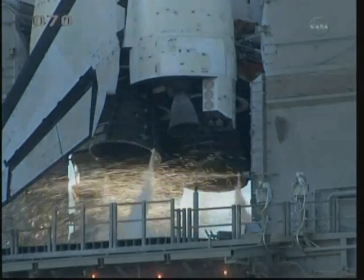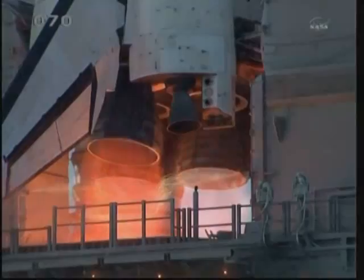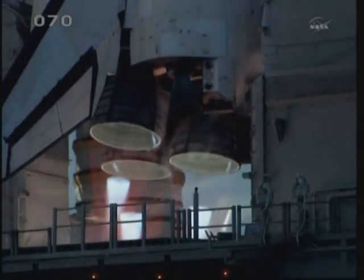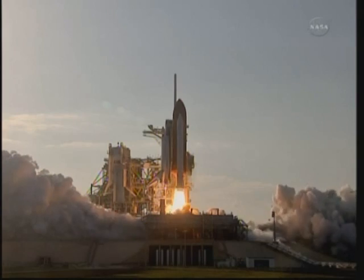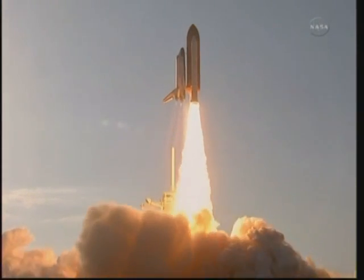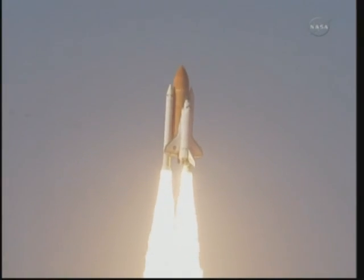TLS is go for main engine. Go for main engine start. We have main engine start. 2, 1. Booster ignition and the final liftoff of Discovery. A tribute to the dedication, hard work, and pride of America's Space Shuttle team. The shuttle has cleared the tower.